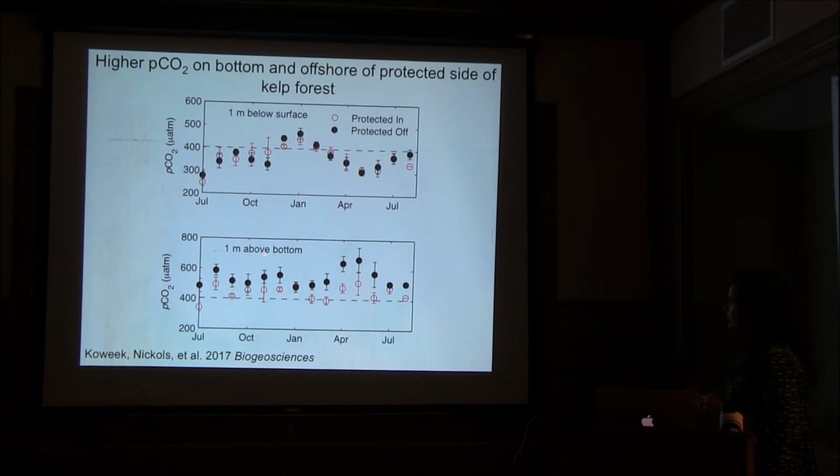At the bottom, there is more of a difference between inside and outside the kelp forest. There are lower amounts of pCO2 inside the kelp forest than outside the kelp forest. But during winter time, when there really isn't any kelp, those values converge between inside and outside.